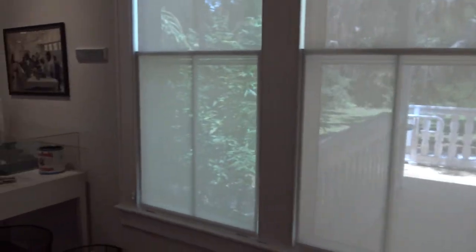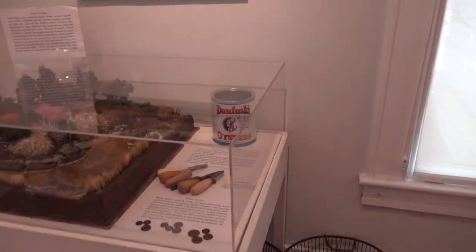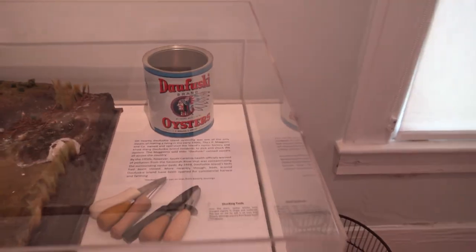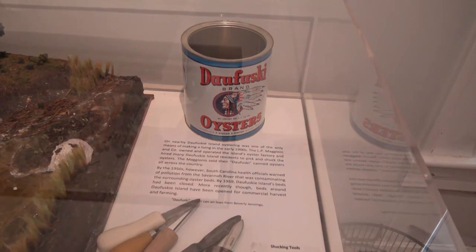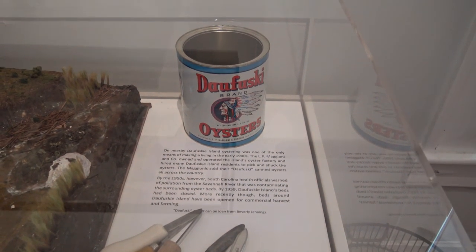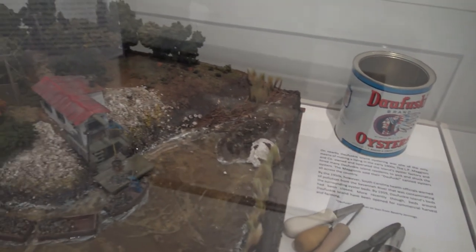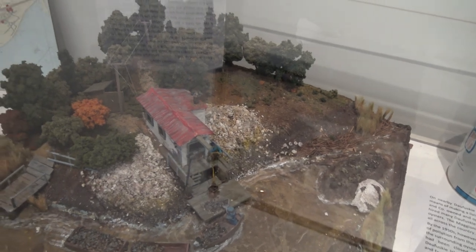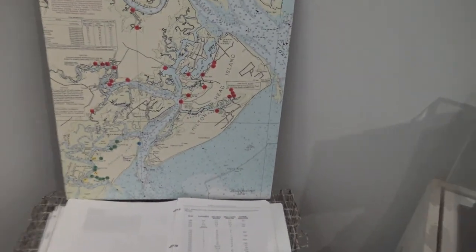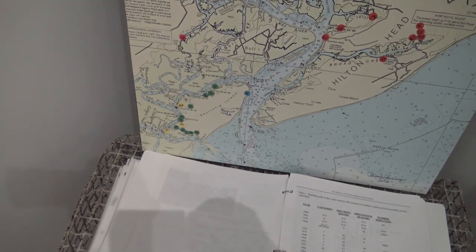Ray Ellis. Now, this is a little bit from over on Daufuskie, because there used to be an oyster factory. And my, oh my, look at how beautiful that is. That can is virtually perfect. So, Daufuskie Island is next door to Hilton Head. It's really right next door to Hilton Head. If you look at this map, Hilton Head's got all the red dots, and then Daufuskie has the green dots.